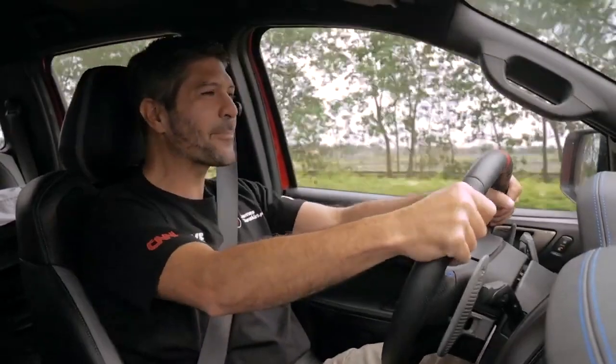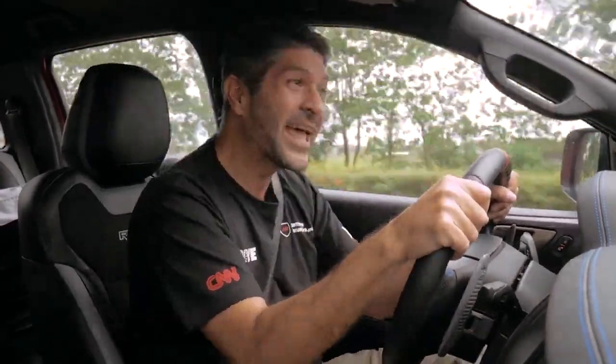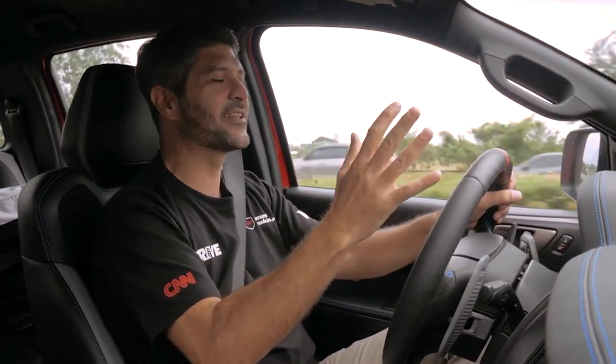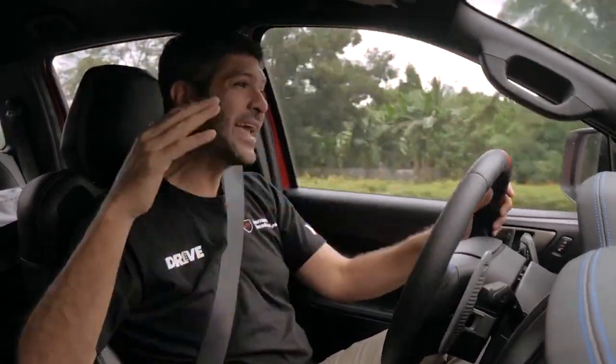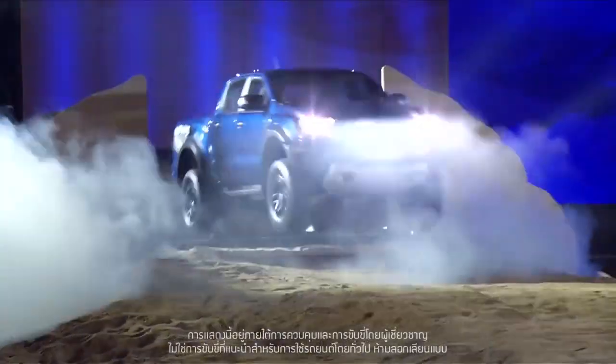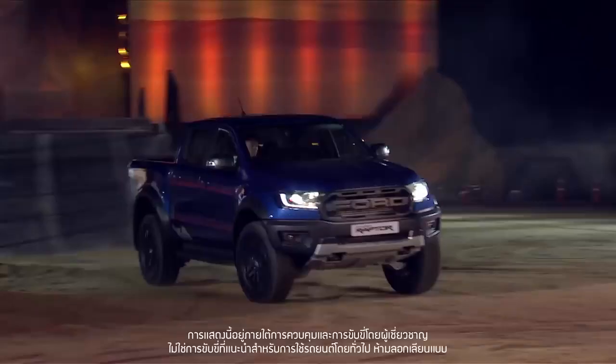So first up, the Ford Raptor. Finally got my hands wrapped around this beautiful fixed steering wheel. Been waiting for this ever since I attended the launch in Bangkok a little earlier this year. Saw this thing in a jump, in a live launch. It's the first time I've seen something like that happen in all the years I've been covering this beat.